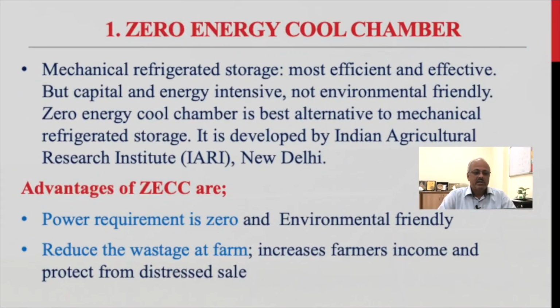Mechanical refrigerated storage is most efficient and effective. It can cool quickly, but is capital and energy intensive. It is not very environmentally friendly, whereas zero energy cool chamber is the best alternative to mechanical refrigerated storage. These types of chambers have been developed by the Indian Agricultural Research Institute, New Delhi.